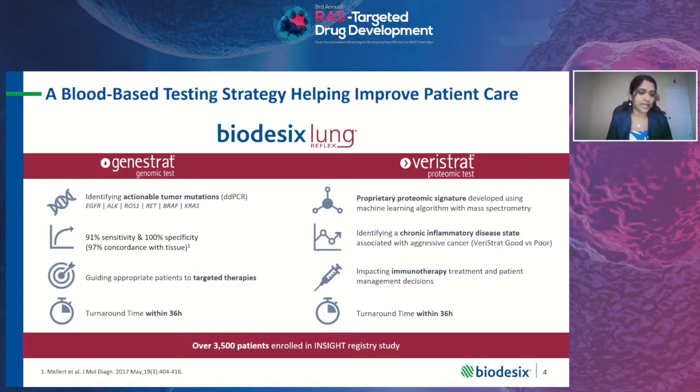So all of these are going to have an FDA-approved therapy associated with them. And I'd also like to note that this is a test that has a really quick turnaround time of 36 hours. And the reason I want to bring that up is because with many cancers, and certainly with non-small cell lung cancer, where most patients are diagnosed at later stages, primarily stage 4, it's really, really important to have a quick turnaround time for these patients because the median overall survival is quite low.